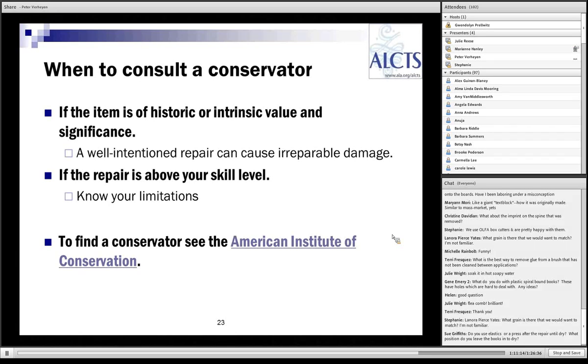Or what you can do is contact the American Institute of Conservation, AIC. When you go to the online version of these slides on the ALCTS website or the URL that we provide at the end, all these links that you'll see in the next sections are clickable in the PDF that you can download. So you can go to the AIC conservators referral list and say, this is a leather bound book, it has paper, you put in your zip code and they will help you identify a qualified conservator.